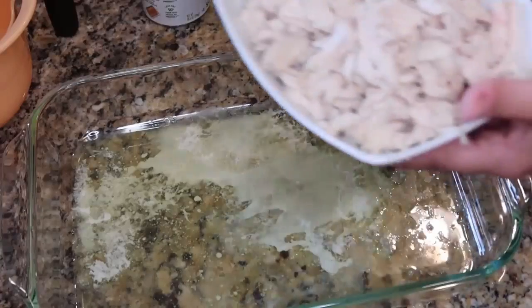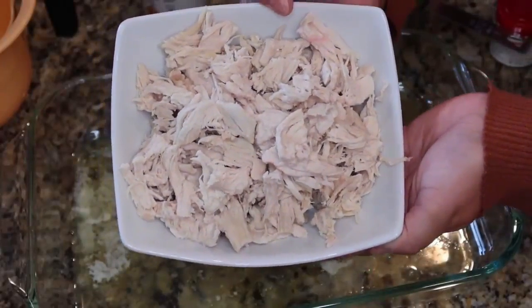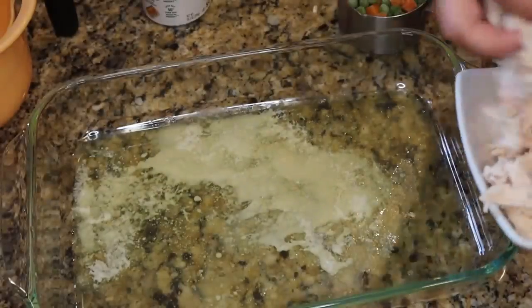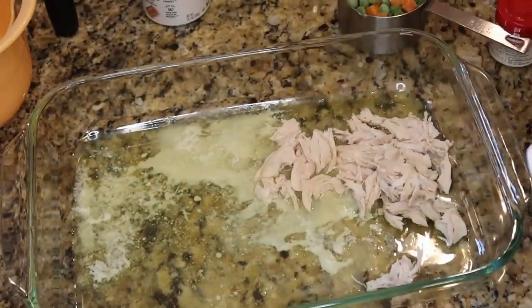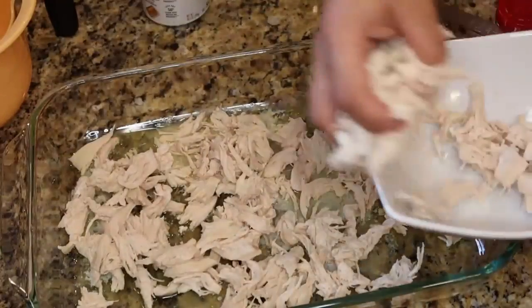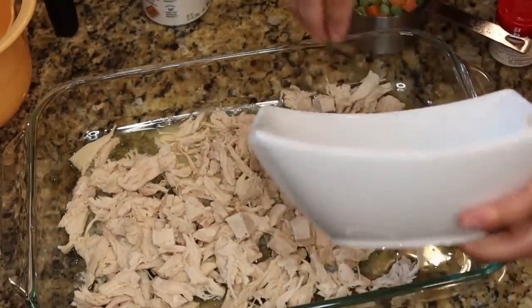All right, so my butter is melted. Now I just have about 3 cups of pre-cooked chicken. I just boiled mine up earlier and then just shredded it up. And you're just gonna place that right on top of the butter in your dish. And of course, this is a great recipe to use up a rotisserie chicken, leftover chicken. You could even use canned chicken for this.